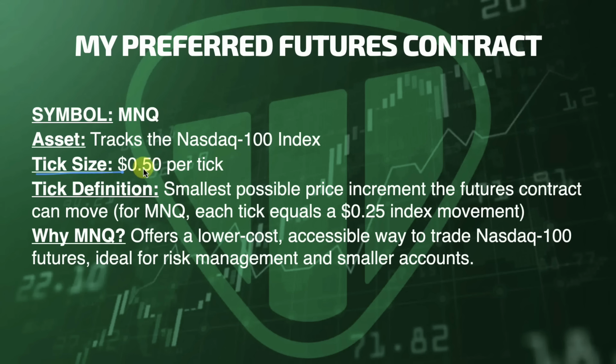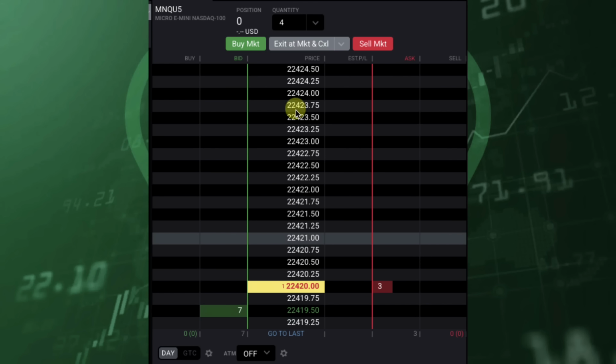Now, the tick size for the NQ is 50 cents per tick. Every tick that the NQ moves, which is in 25-cent increments, is worth 50 cents. Now, the MNQ, right, is a $22,000 product at the time of this recording. And as you can see, every little bar here in the DOM is a tick, right? So you've got 1 tick, 2 tick, 3 tick, 4 tick, 5 tick, and so forth. Each one of these ticks, you can see it goes from 0 to 0.25 to 0.5 to 0.75 and back to 0, right? That's $1 of movement, and that's 4 ticks.